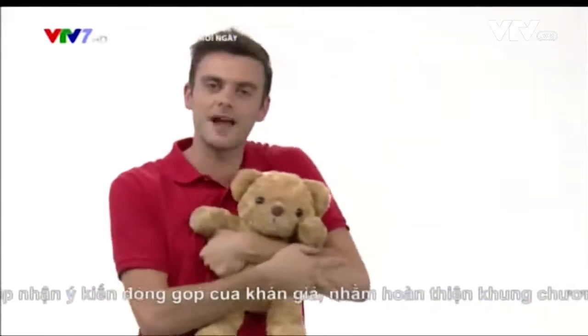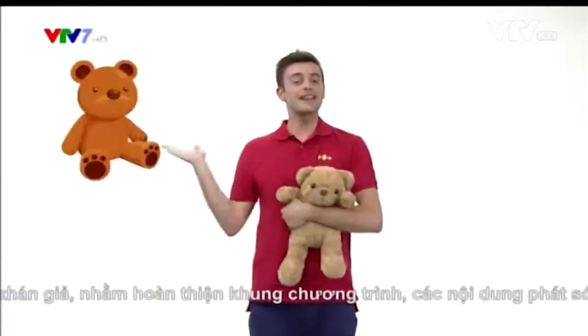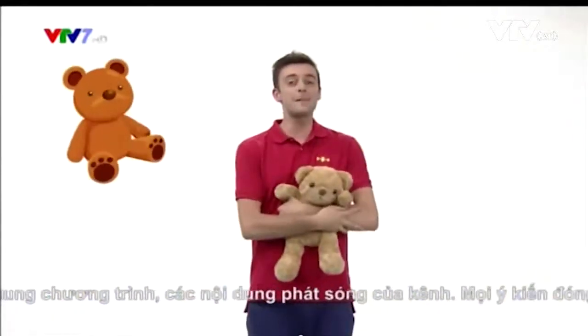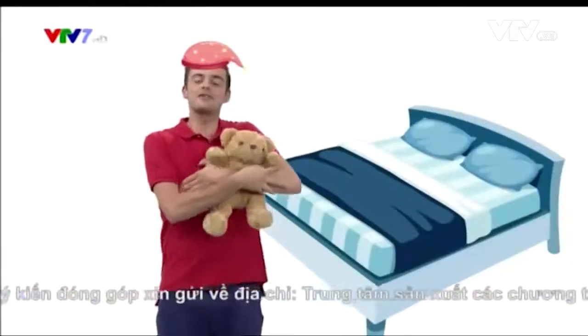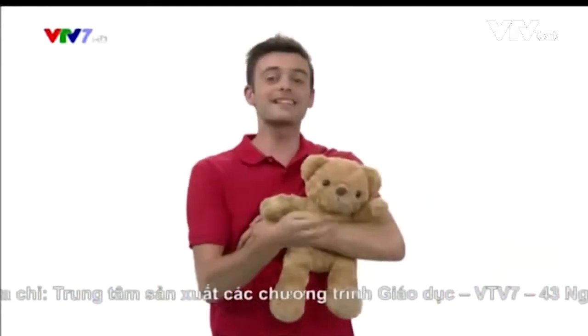Kids love hugging teddy bears when they're sleeping. Do you know this teddy bear? It's a teddy bear of Mr. Bean. This is my teddy bear. I call him George. I sleep every night with George by my side. Would you like a teddy bear like George?